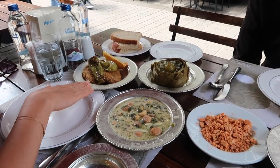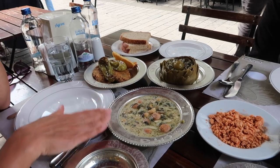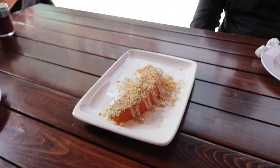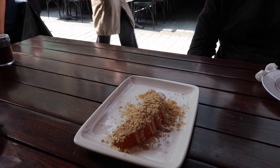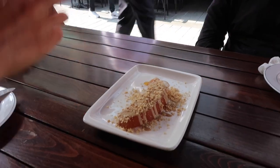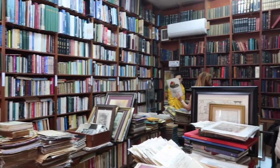This is a köfte, a meatball dish. Mm. And this one is a yogurt soup with meat. Okay, and then we just got this like pumpkin dessert. What is the sauce that's on it? Tahini and walnuts. Ooh, that looks candy, so good. Pumpkin slice.